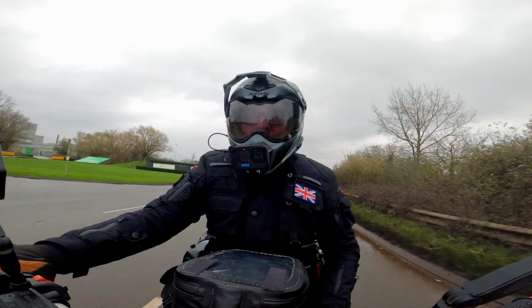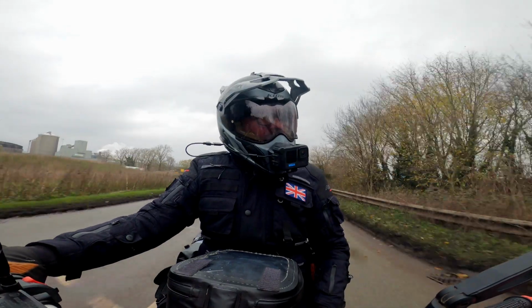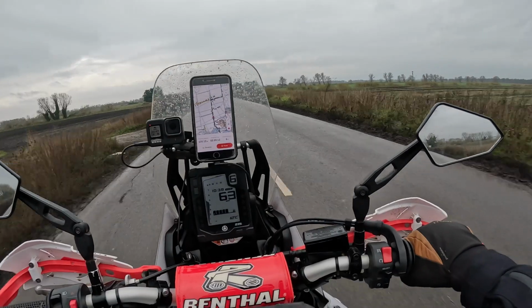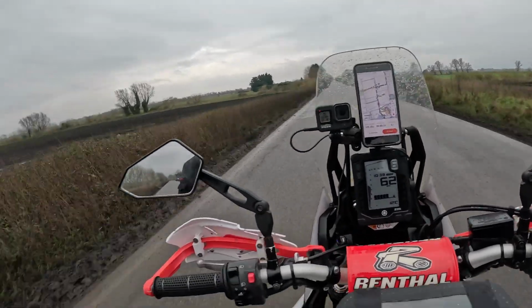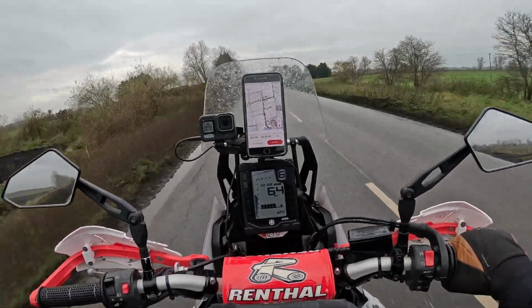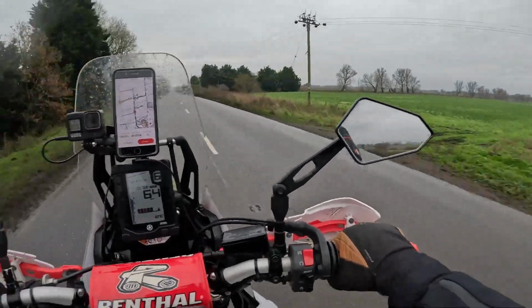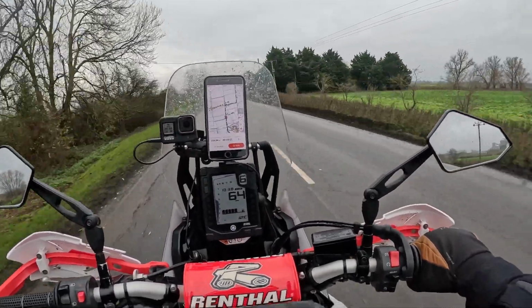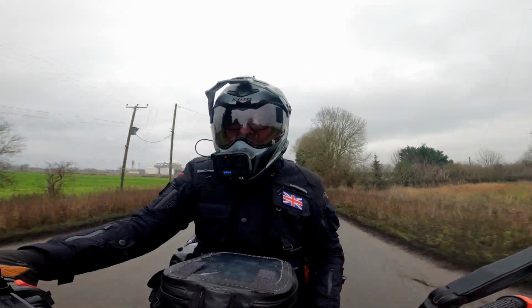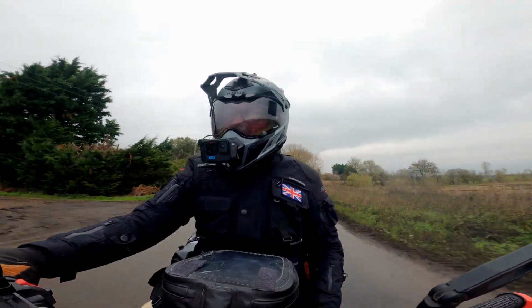Obviously it's just started raining. It's not too bad though. I'm not sure what this road is actually. There's been hardly a car on it. Mind you, it is 10:30 on a Sunday morning, so I guess a lot of people are reading the paper and having a coffee. Definitely not complaining though.